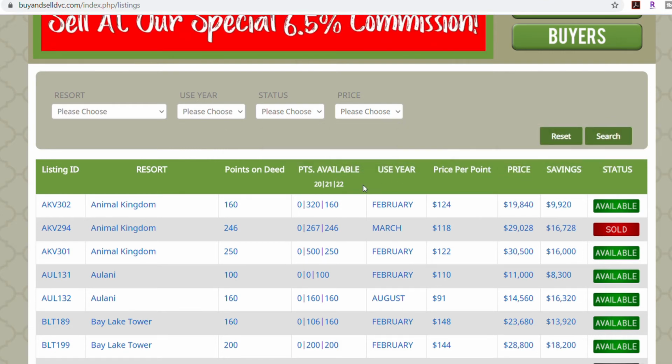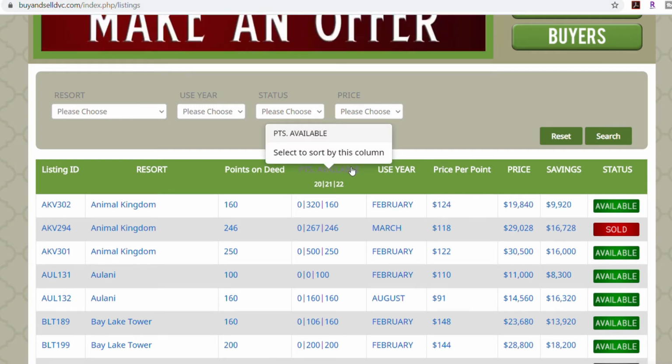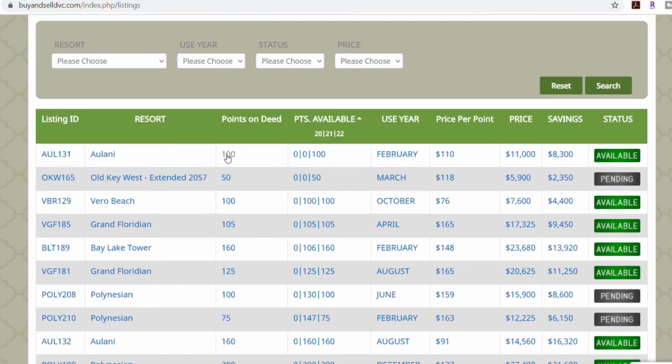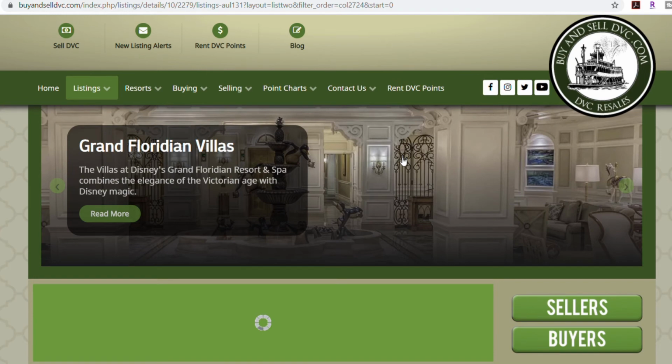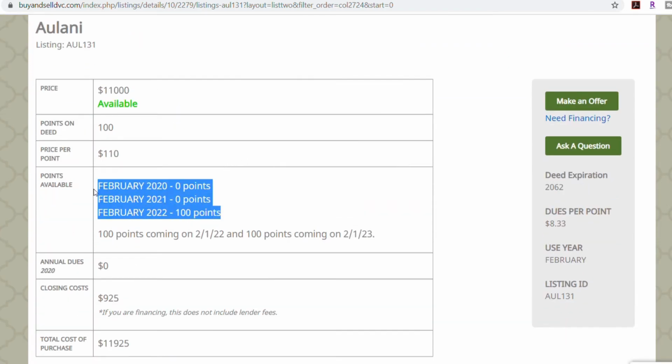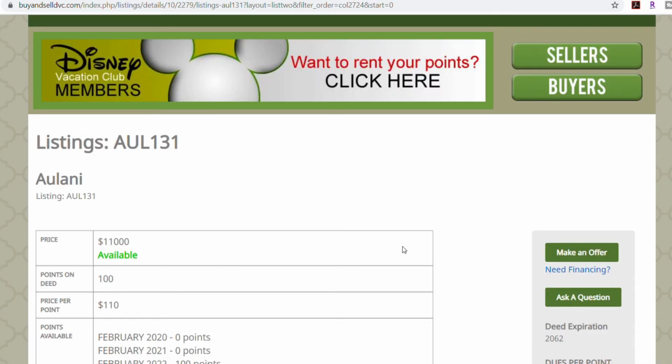The number of points available for any given listing is quickly skimmed and understood in this Points Available column. Similarly, if you're looking for a stripped or loaded contract, you can sort by this column. Clicking any of the hyperlinks in a row for a given listing will take you to that listing page. Here again, you'll see everything you need to know, including a clear visual breakdown of how many points are available on the contract. Based on the main listing page and the individual listing page, I don't believe there's any way to favorite a specific listing.